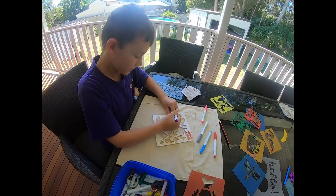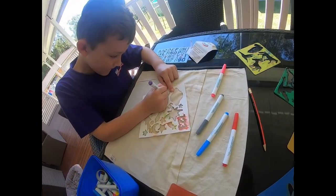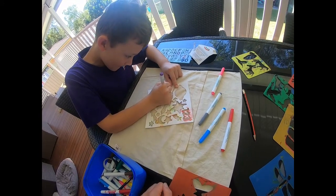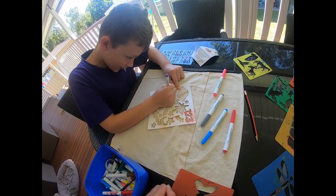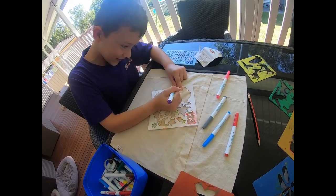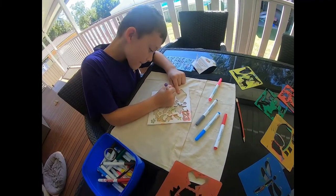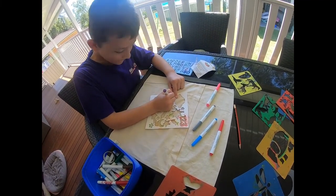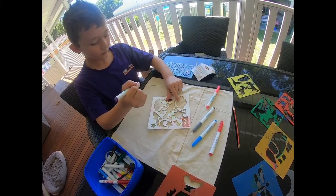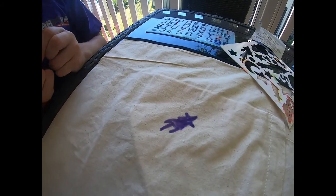So what are we doing? Purple... What's that one you're doing? Shooting star. Purple shooting star. Cool. I'm really excited to see the finished product. Oh, it'll be cool. I reckon it's going to be really creative. Let's see how awesome we can make this chair bag. I like that. It's a purple shooting star.